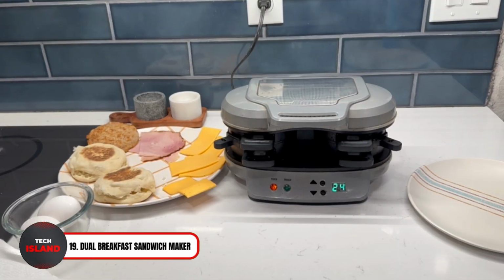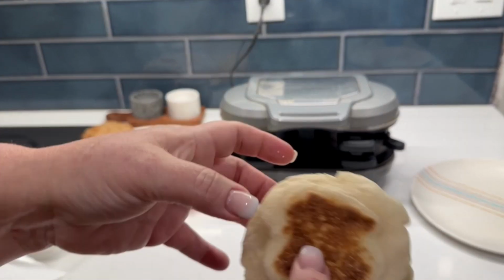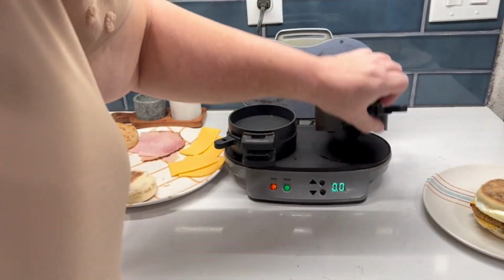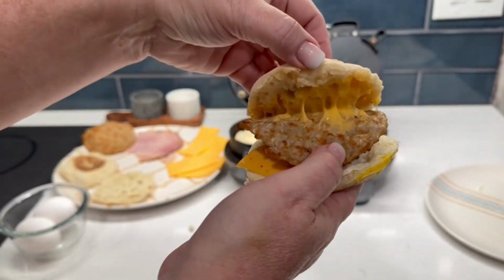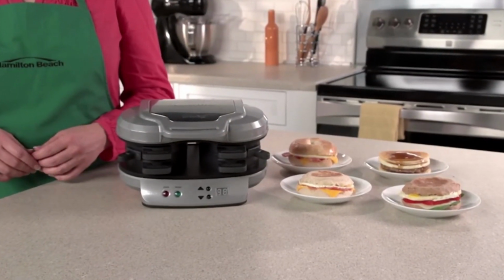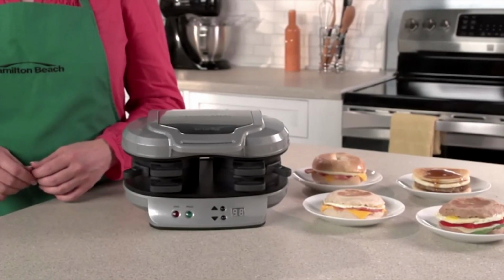Dual breakfast sandwich maker. Say goodbye to your old rusty griddle and bring this new dual breakfast sandwich maker to get your 2 sandwiches done within minutes. Simply place the base of your sandwich in the bottom, the egg in the center layer, and top on the upper layer, and close the lid. With the built-in digital timer, you'll know exactly when your protein-packed sandwich is ready to eat. Comes with a poaching tray, an omelette tray, a 6-egg holder tray, a measuring cup, and a recipe book.